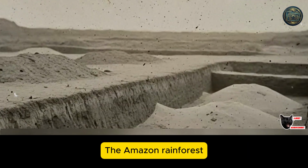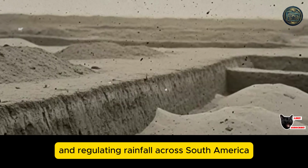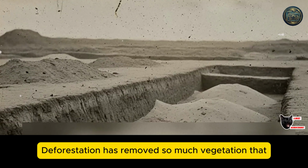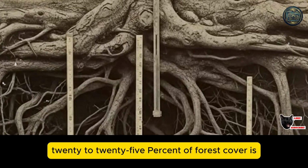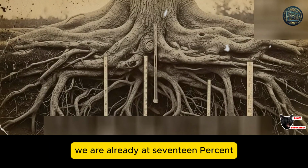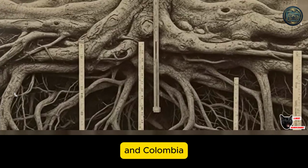The Amazon rainforest, producing 20% of the world's oxygen and regulating rainfall across South America, approaches a tipping point. Deforestation has removed so much vegetation that scientists predict collapse within decades if 20 to 25% of forest cover is lost. We are already at 17%. Collapse would devastate agriculture across Brazil, Peru, and Colombia.